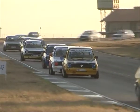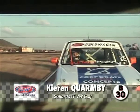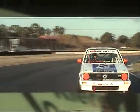And there he goes. But out in front, we've got Carlos Nobre. That's the one. Thank you, Greg. Carlos Nobre is smoking him. Kieran Combi under huge pressure now from Chad Bartram. He's managed to get back into 2nd place. Look at that. Chad is concentrating as hard as he can. There's no lift off. There's no gap created.